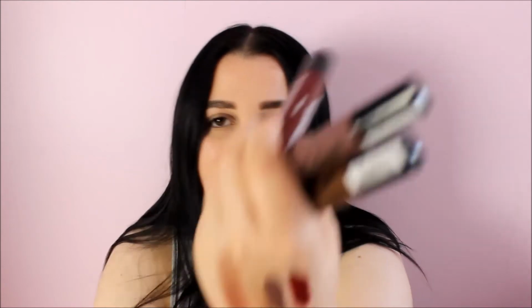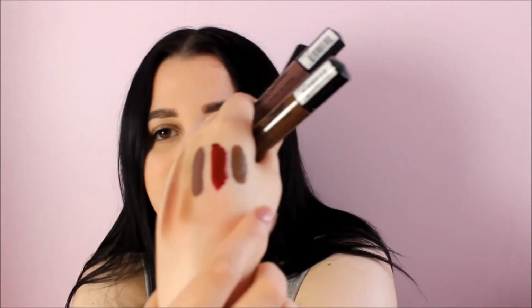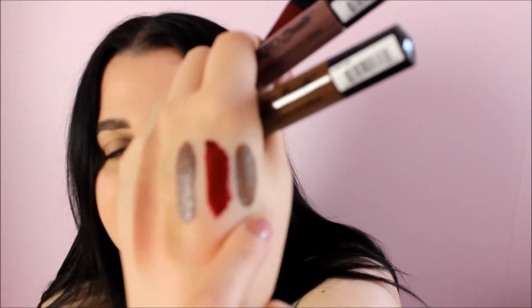I didn't think it would be grey, but it is. It's more of a grey toned brown, which is there. Then I got Downtown Beauty, and this is just a nice chocolatey brown. I really wanted a shade like this, which is that one there.